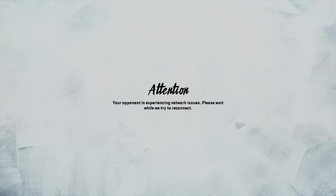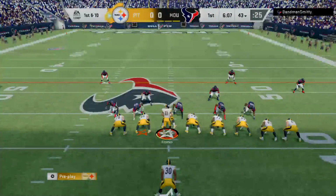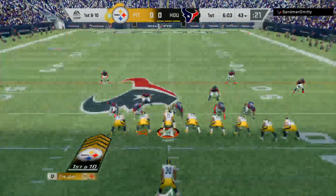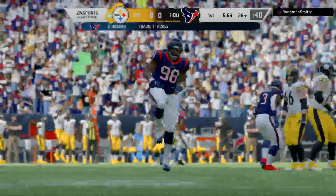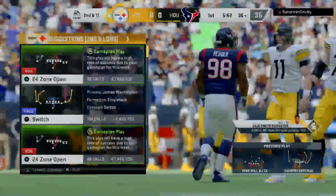It's a gain of 20. 1st down, Pittsburgh. Ready, set. 51. Switch up, switch up. Snap. On 1st down, he'll drop to throw. Under a heavy rush, and down he goes. The Clemson product, DJ Reader, got in for the sack.